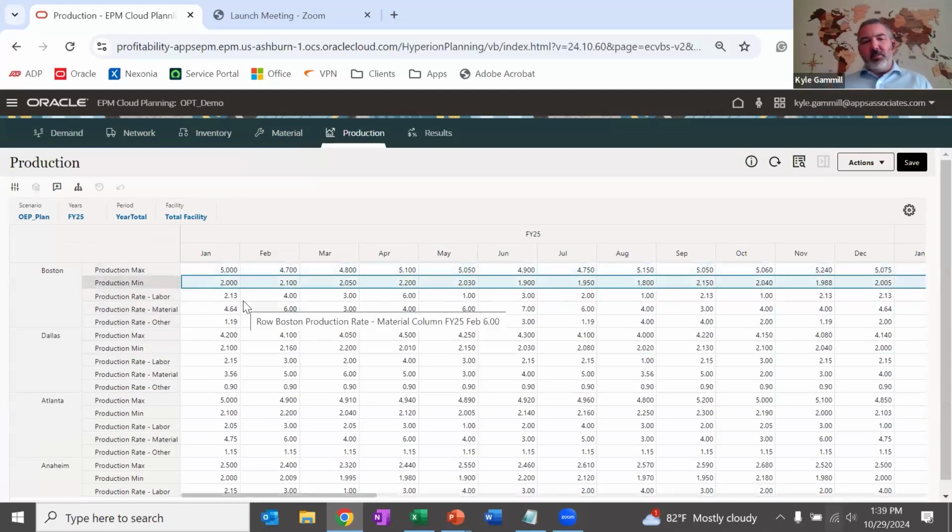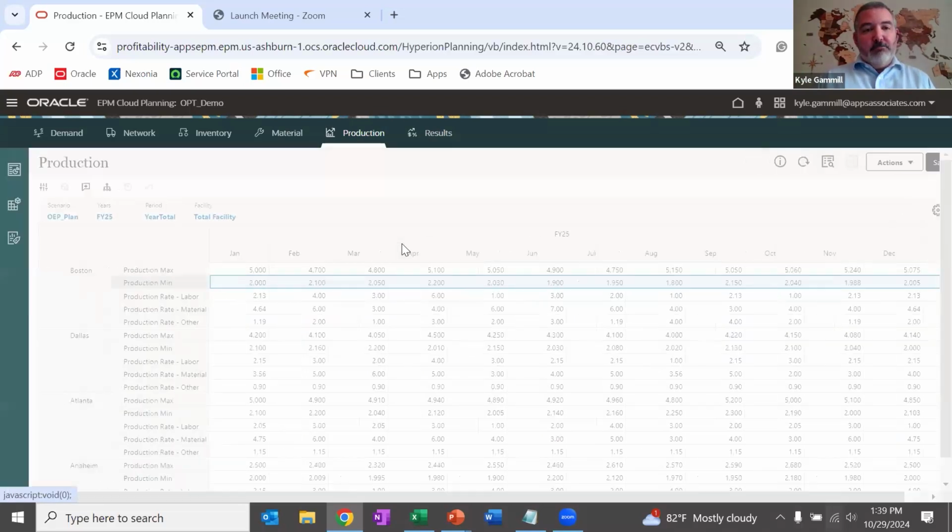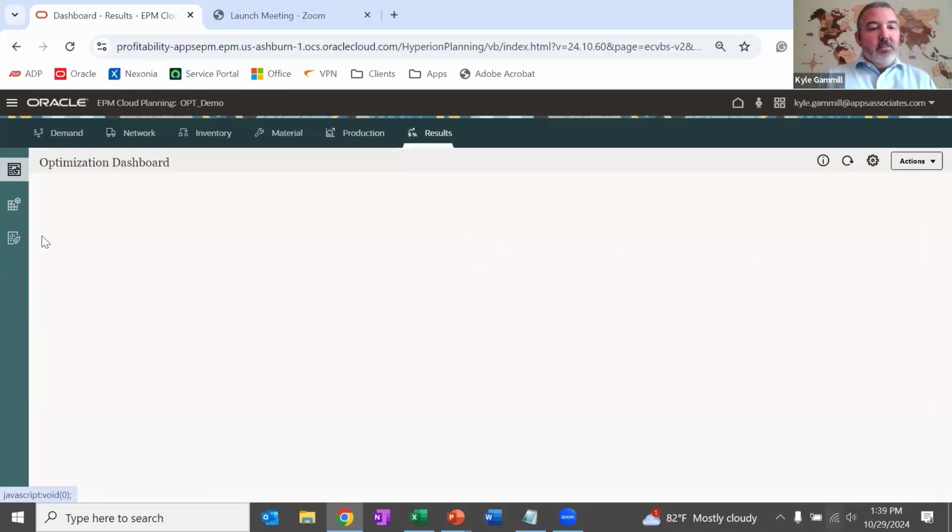Anytime that you're talking about an optimization model, you have constraints. You have my demand, you have my supply, you have my constraints, whether they be production, inventory, how much I can store, etc. And so I've gone through here, I've made some updates. I'm going to go to my results tab. And I'll just mention really quick.